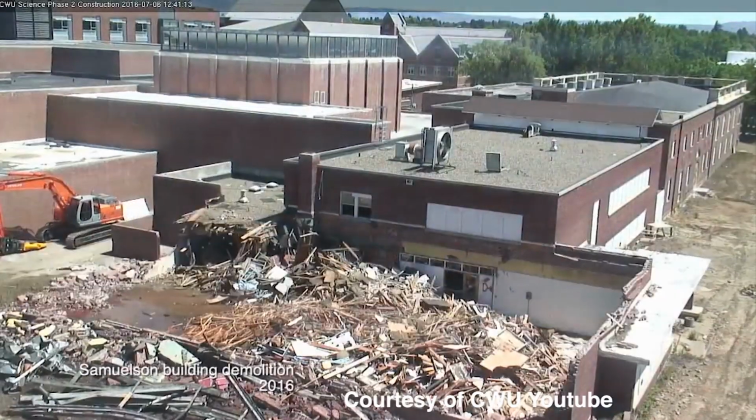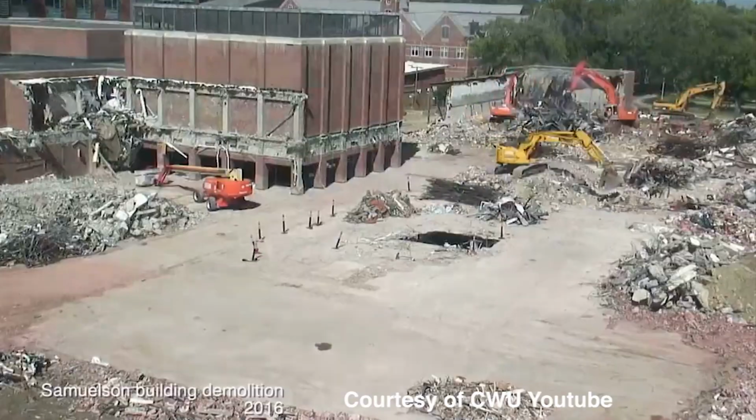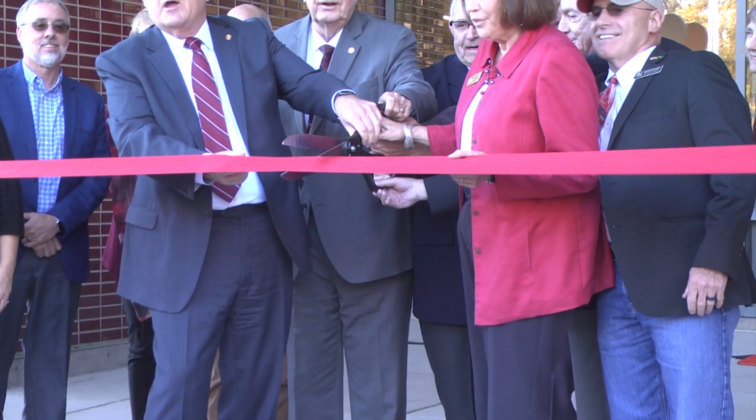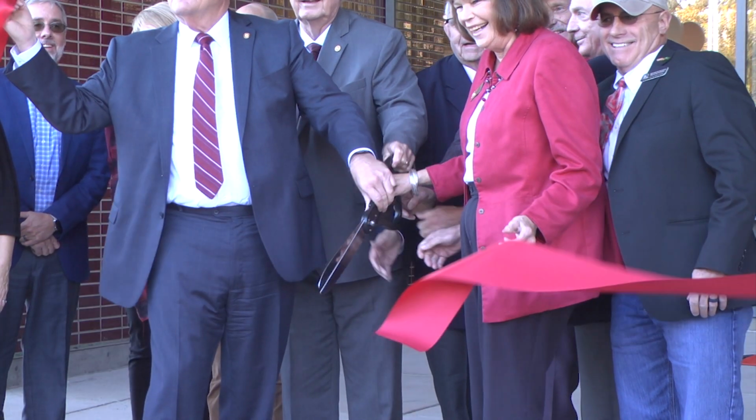What used to be the old SUB is now the $64.5 million Samuelson Building. Daisy Hernandez went to take a tour to see what this technology brings to this campus. Demolishing for the building started back in May of 2016 after being shut down for over a decade. 2.5 years later, the building is now open to students.